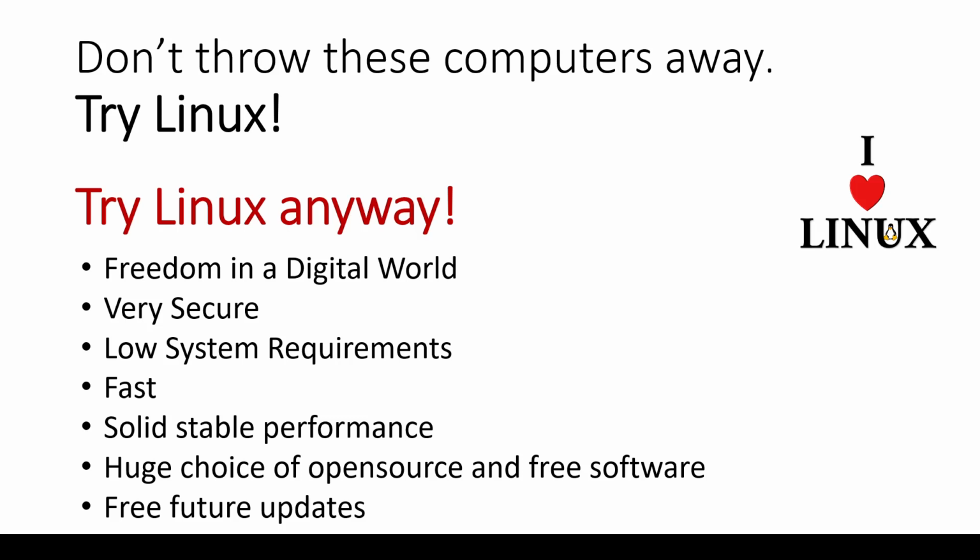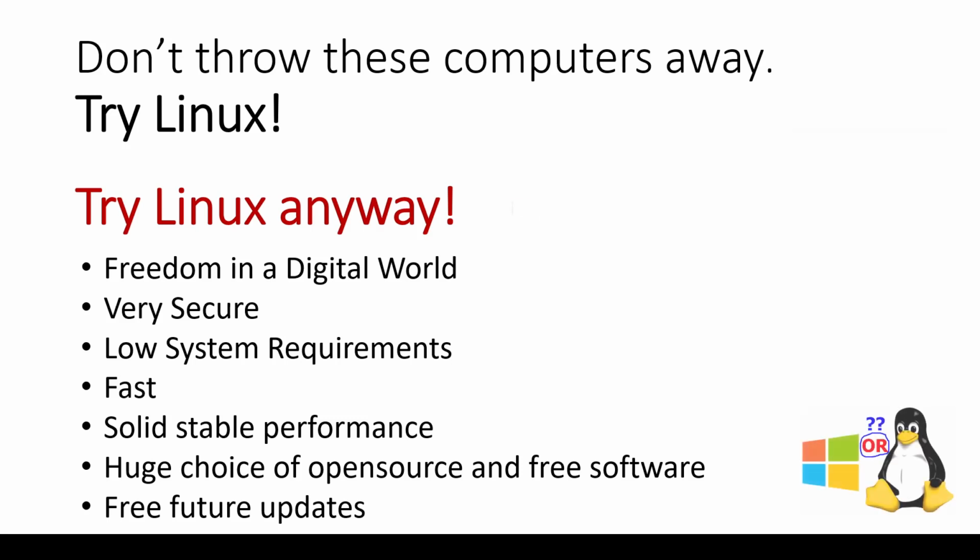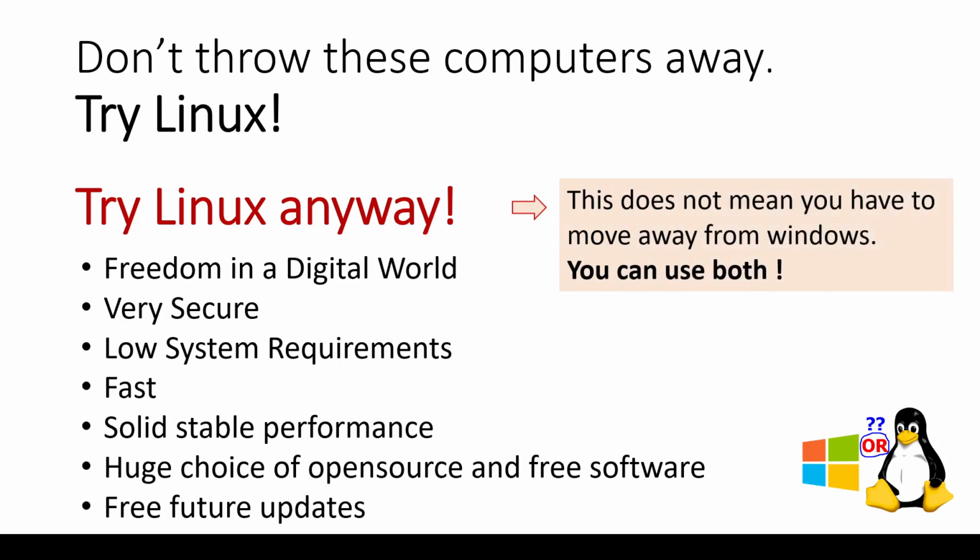So you should give Linux a try anyway. And whenever there is a discussion on trying Linux as opposed to Windows, it should not be an either-or kind of situation. If you have an old computer, you can try both. You can keep using your Windows computer and give Linux a try, and then maybe take a call later on.